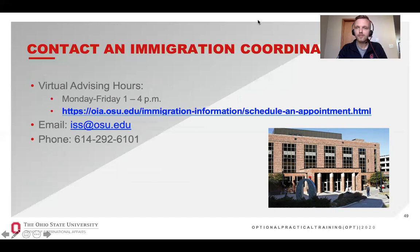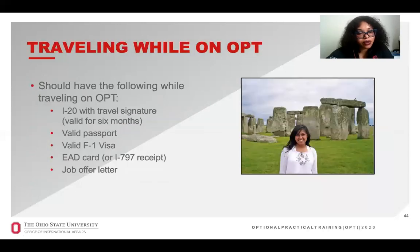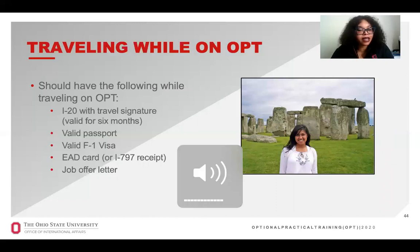Yeah, let's see here. We had several questions about travel while on OPT. Okay, and I think you answered those. I'm just going to go to the general questions we had at the start. So we have one: I'm currently on CPT for my internship. If I apply for OPT now and it gets approved before my CPT ends, how would that work?